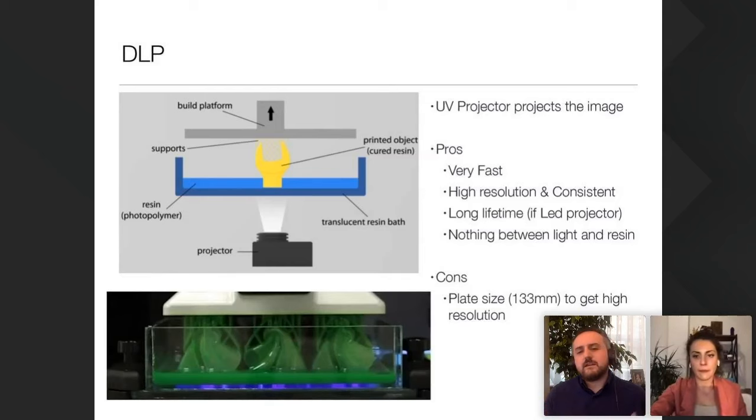Depending on the projector and the LED that is used. On the con side, if I may criticize a bit this technology, and we are manufacturers of this technology, the build size remains quite small, because if you want very high resolution, you bring the projector closer to the build plate. Typically in our printer, we have a build size of 133 millimeter, in order to get quite high resolution. So if we wanted to increase the build size, we would lose in terms of resolution.